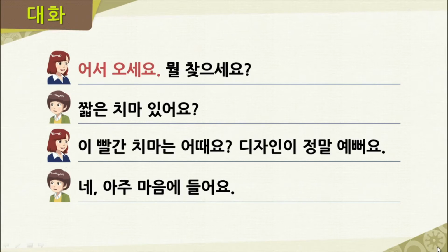어서 오세요. 뭘 찾으세요? 짧은 치마 있어요? 이 빨간 치마는 어때요? 디자인이 정말 예뻐요. 네, 아주 마음에 들어요.